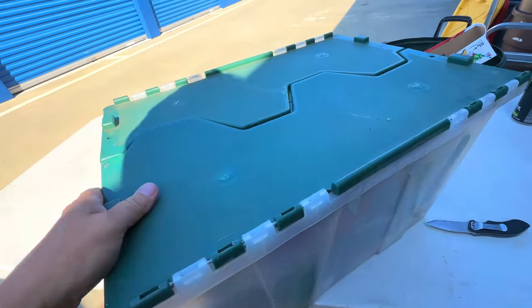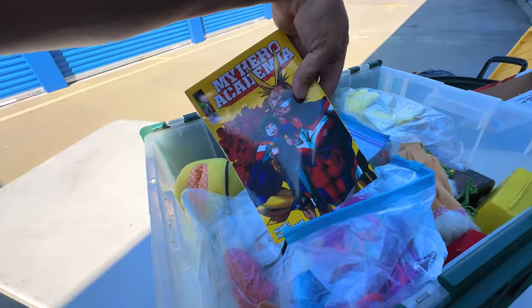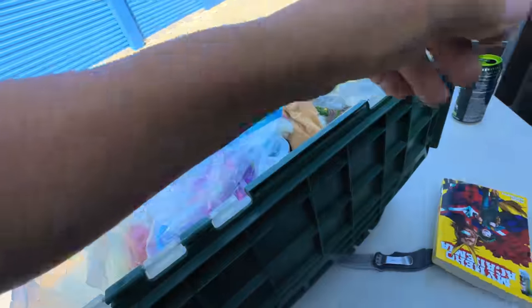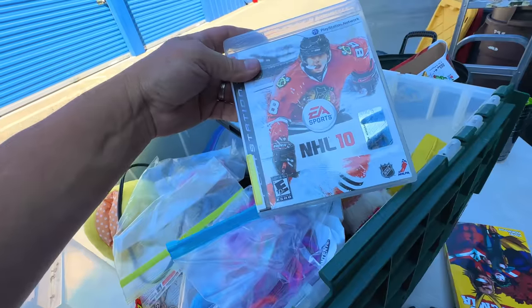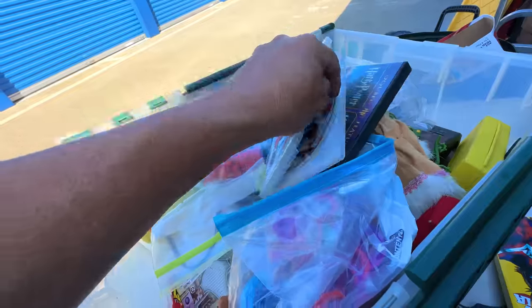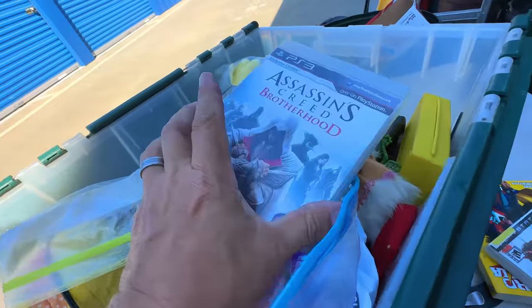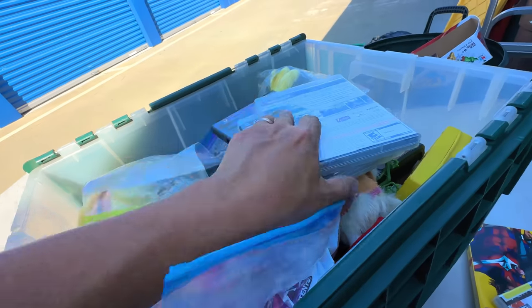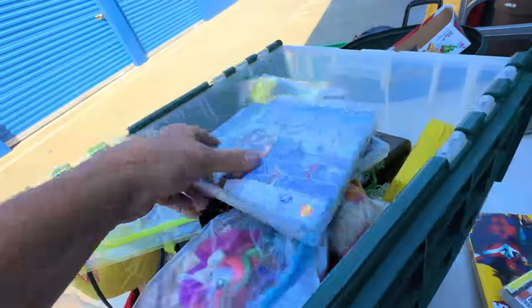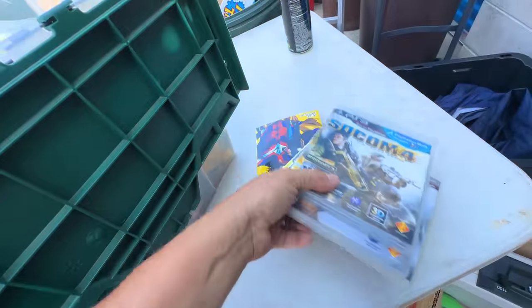But I pulled this out. Let's take a peek. All right, My Hero Academia. It's like a manga book right there. All right, that's a little better. Oh, what is this? All right, PlayStation 3. It's in there. NHL 10, 2010. Okay, Assassin's Creed Brotherhood, PS3. Okay, things are looking a little better, guys. I'll be honest about that. It's looking a little better. PS3, yeah. I don't think these are great games. PS3 is not the video games you want to find, really.